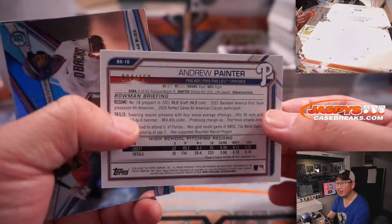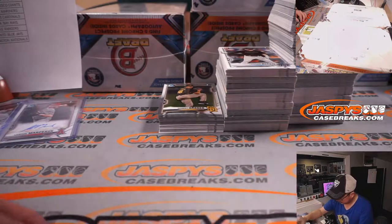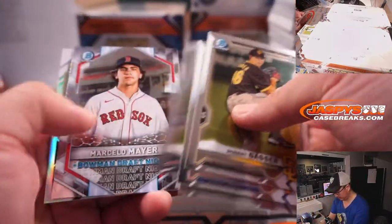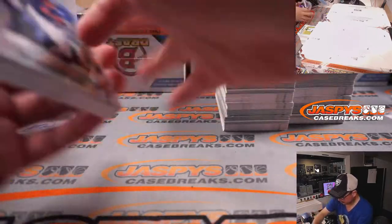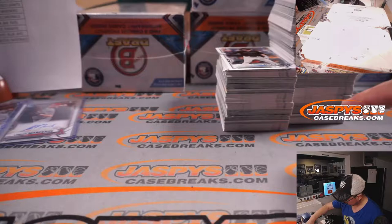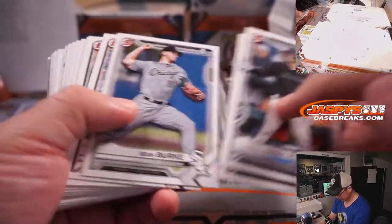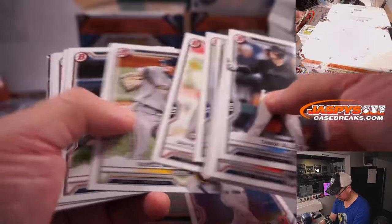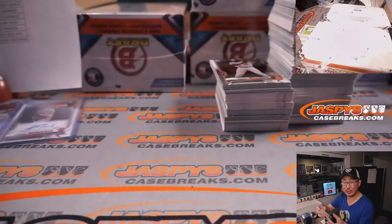We got Andrew Painter to 150. Blue paper for the Phillies, David. There's a Colton Cowser refractor as well for Leo and the O's. Next chunk of cards here. Marcelo Meyer will be for Rashid and the Boston Red Sox.